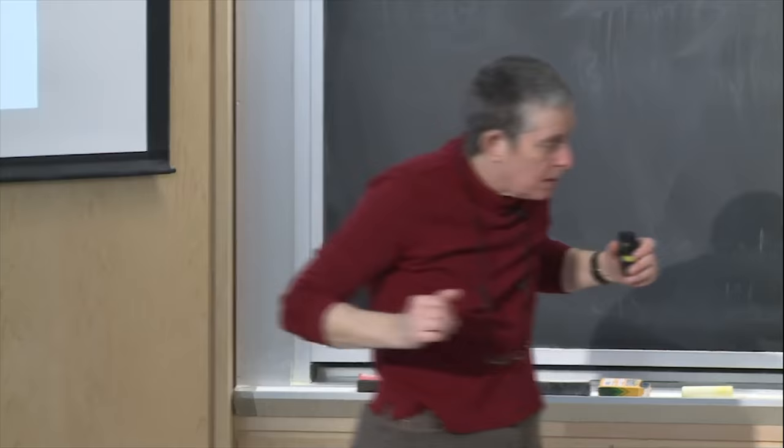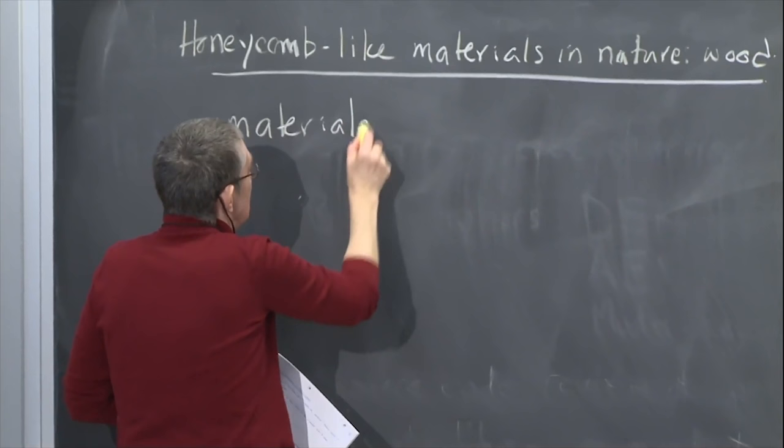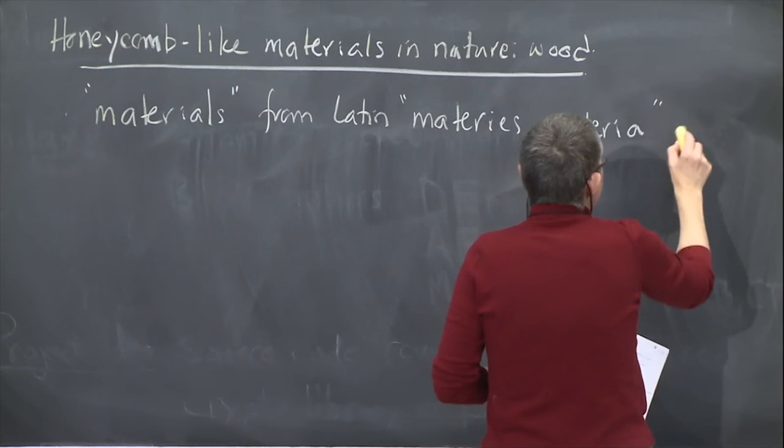So let me write some of these things down. Okay. So let me just write down those two little word things just because I think they're cute. So the word materials is from the Latin materia, and that means wood or the trunk of a tree.